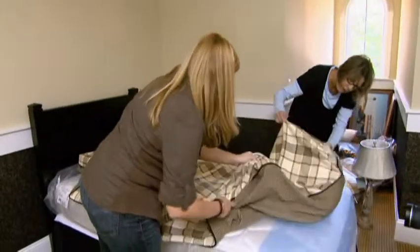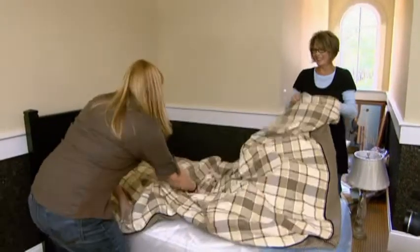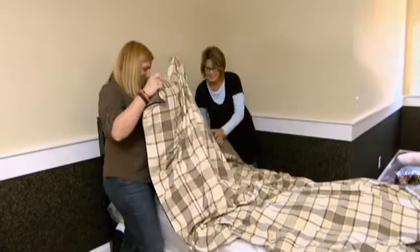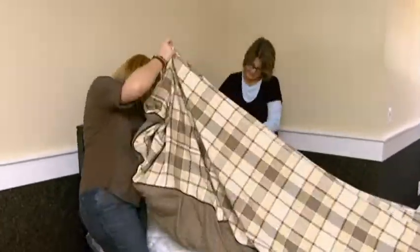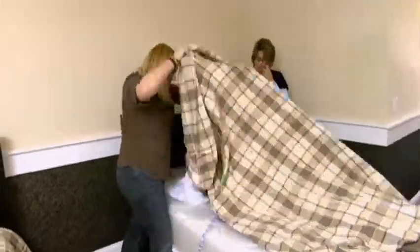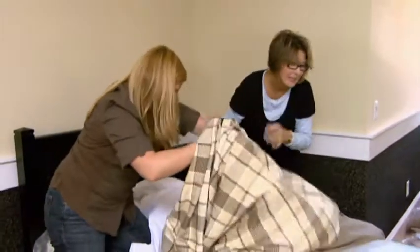Duvets are such a great alternative, especially for kids' rooms. I think you twisted it. I think you did, right here. So let's unzip it. I told you I hated this job. You see, I really know how to do this, but we have about a dozen beds in this house. I'll get her to do this to all of them because I messed it up so bad.